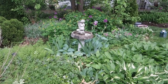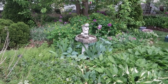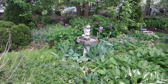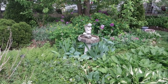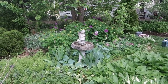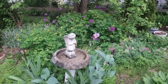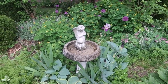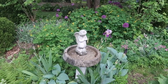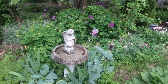I planted the bearded iris about 2 years ago, and they are now actually flowering. I don't think they flowered last year, but now they've matured enough to flower and add this beautiful purple. And this is exactly how the garden is looking right now. When you look at the iris flowers, you have that deep purple, and then that lavender touch with the yellow. So it really helps to pull everything together in the garden.